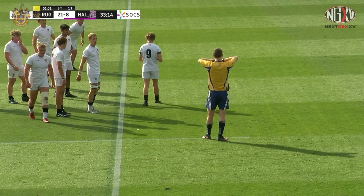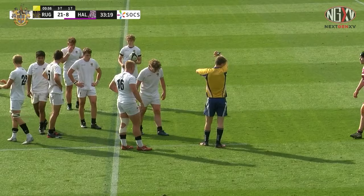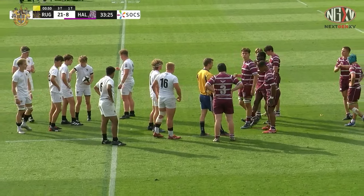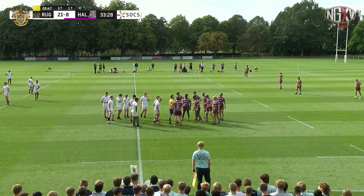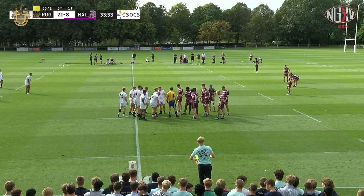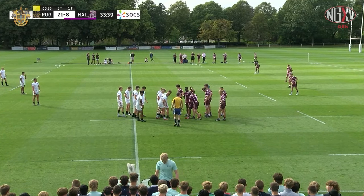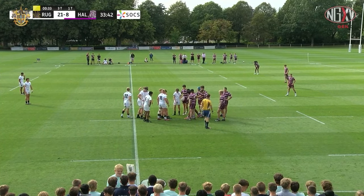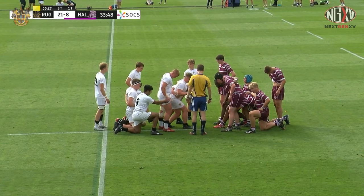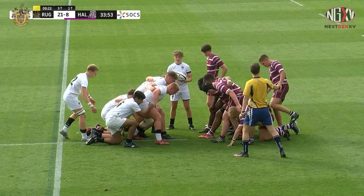Scrum called. So the referee just slowing that one up. Rugby opt for the scrum. Just over a minute left. Will Hosking then is on the tight head. Looks as though Gaffan remains a hooker. He was just standing in the loose head position for a second, but slides across to his usual hooker position. Pietro Cecinato has come on at number eight as well for Rugby School.